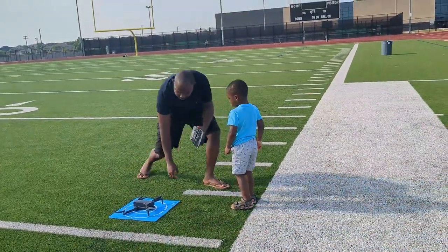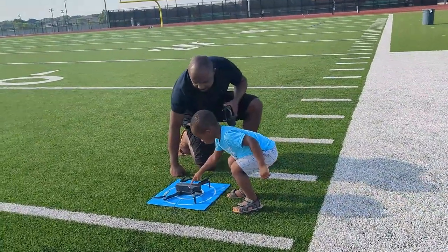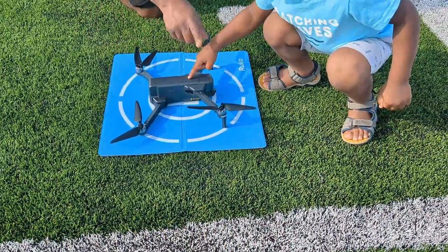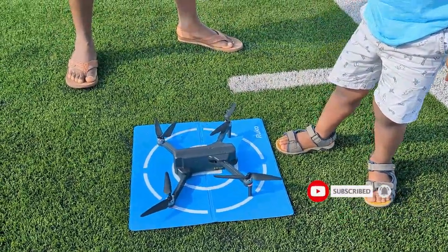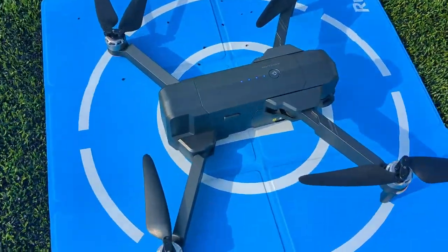Let's power it on. Okay, press this. Press it down, hold it, press it down. Just press this. Okay, all right, good. Now, the drone is on.